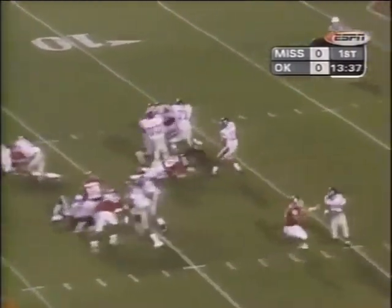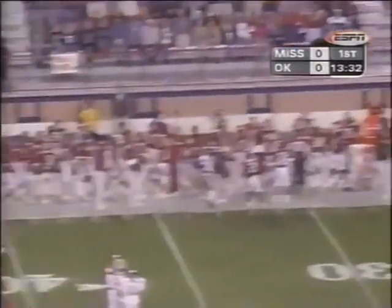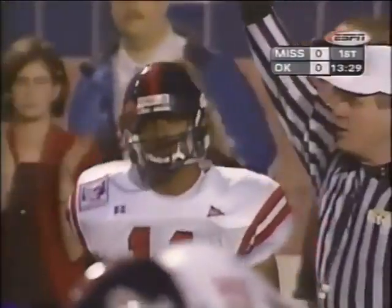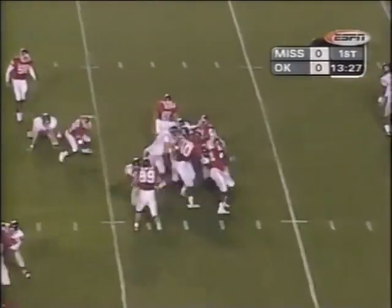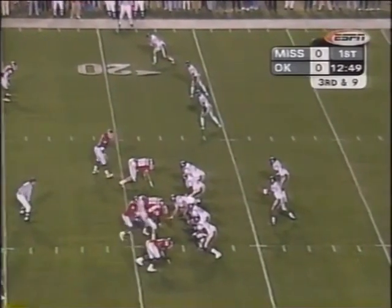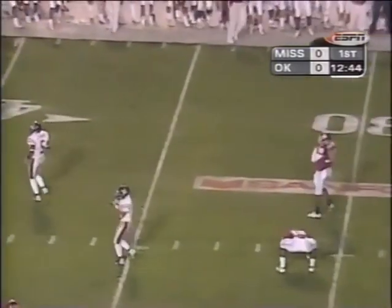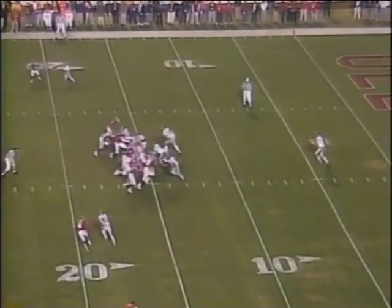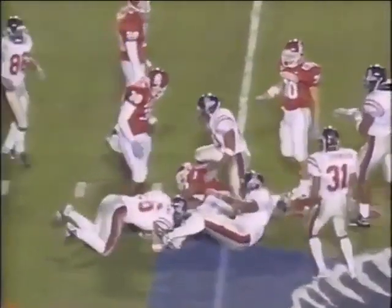Miller on first and 10. In trouble. Throwing to the sideline. And incomplete. And what a first year he's had in Norman. Straight ahead with the fullback. On 3rd and 9, Sooners show blitz, and here they come. Miller, deflected, incomplete. Kyle Jackson, one of the more exciting punt returners in the Big 12, is deep. Jackson. Out to the 45-yard line.